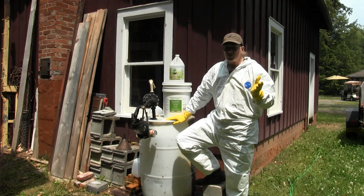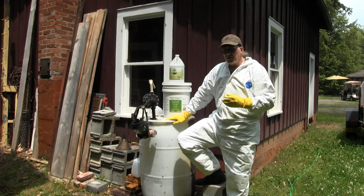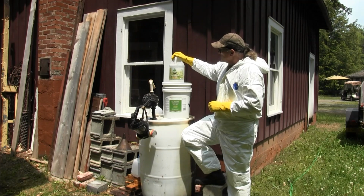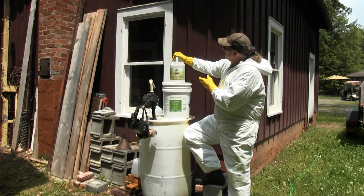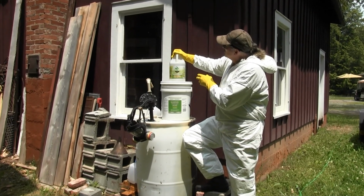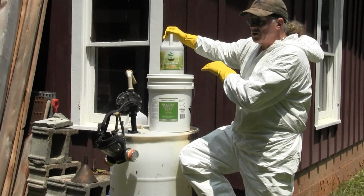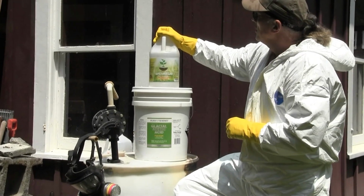You can't use just regular household vinegar or cleaning vinegar. That's about 5% concentration, just not quite strong enough. So you can purchase more concentrated vinegar online by the gallon. This jug here is 30% concentration, which is a little stronger than I use, so I would cut this in half. I'm shooting for about 15% most of the time.